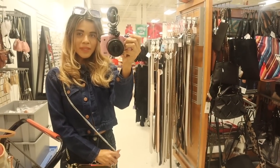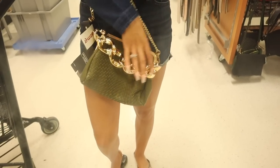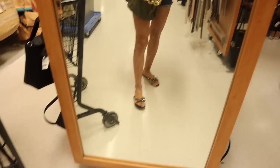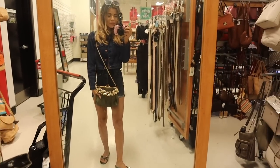So here's the first purse that I want to show you guys. I think it's super cute for the price point. It definitely stands out and it looks like $1 million. I'm not even kidding. I mean, the gold chain definitely stands out. So what do you guys think about this one? Please let me know. I think it looks amazing with my outfit today.